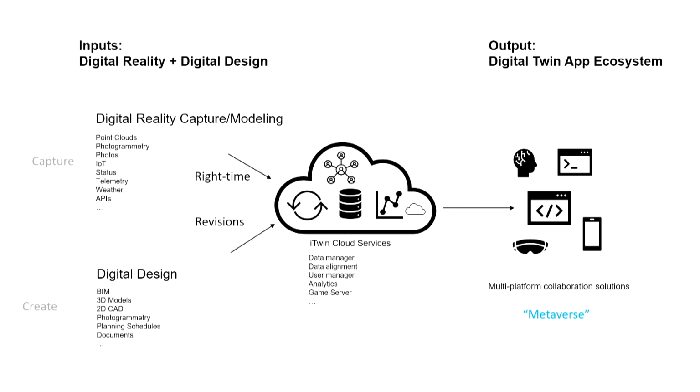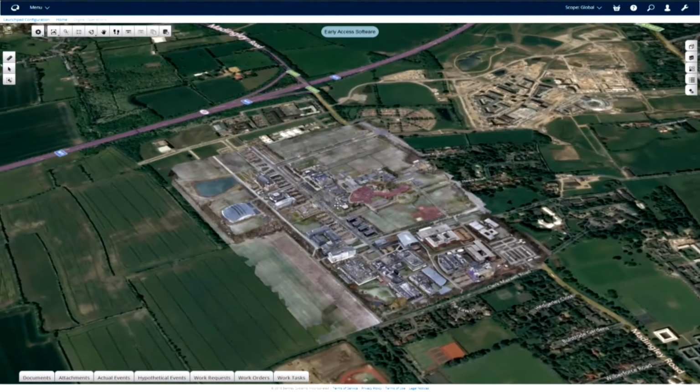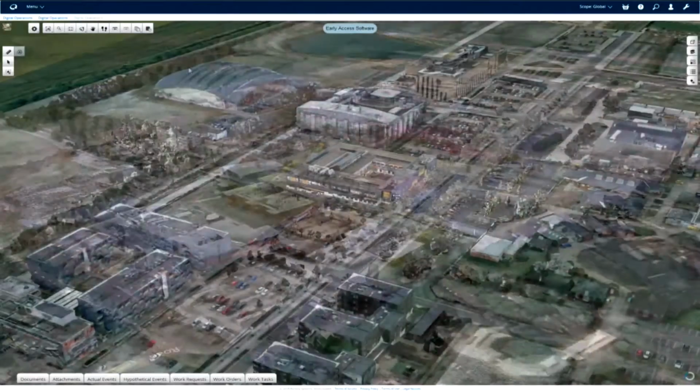Our current approach is to start to think about inputs and outputs. Primarily you've got digital reality in various formats: point clouds, laser scans, 360 cameras, photogrammetry. Then you've got design models coming into this system, merging together in a cloud format, so cloud storage and revision management. From that you can egress to a wide range of applications and user experiences, whether that be desktop, web, HoloLens, which I'll show an example of, or VR. I think this is eventually where you're going to see the metaverse emerge. It won't be a single provider. It's going to be a wide range of user experiences on a wide range of devices and interfaces.